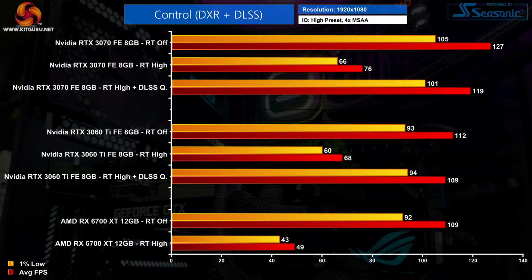NVIDIA GPUs do also have the option of DLSS in this game, something AMD currently has no answer for. At 1080p, we can see the RTX 3060 Ti is able to hit 109 FPS on average using DLSS quality mode with ray tracing set to high. That's the same level of performance as the 6700 XT running with no ray tracing at all, so it's a clear advantage for Nvidia in this title.